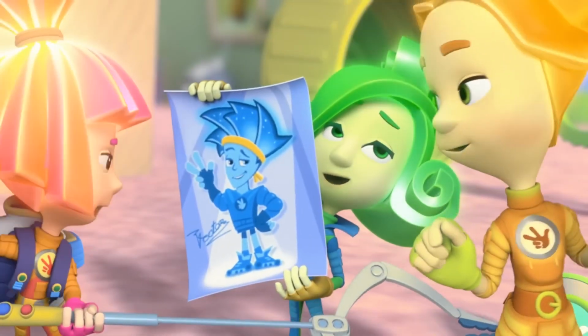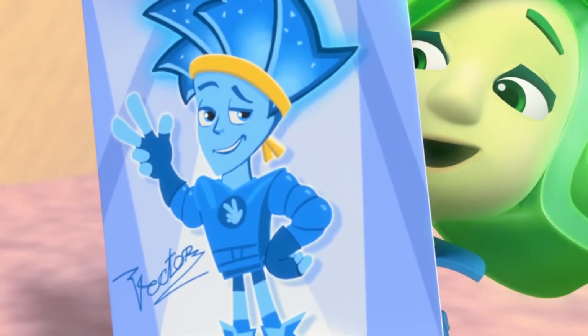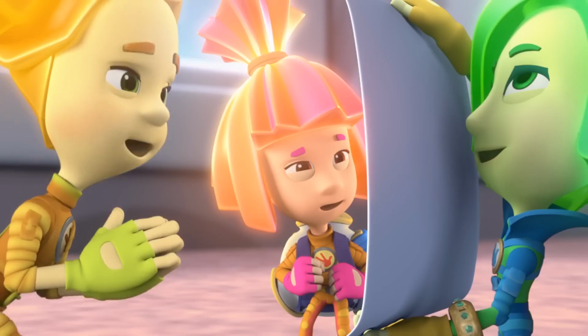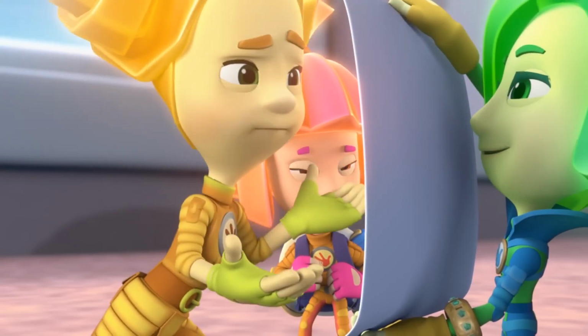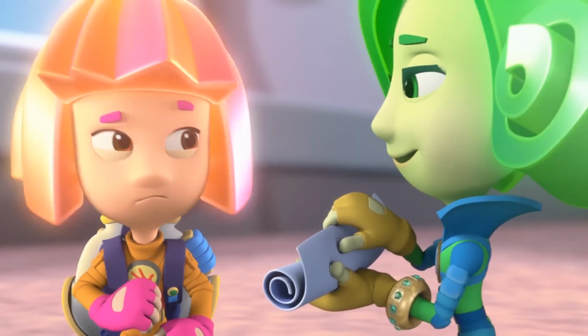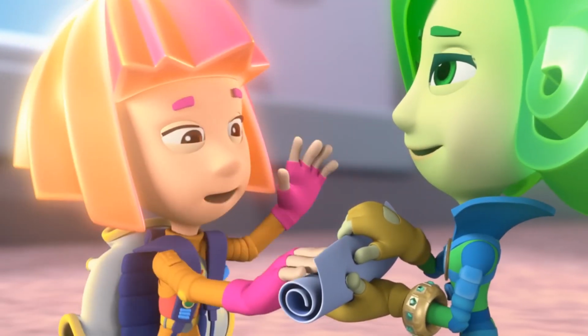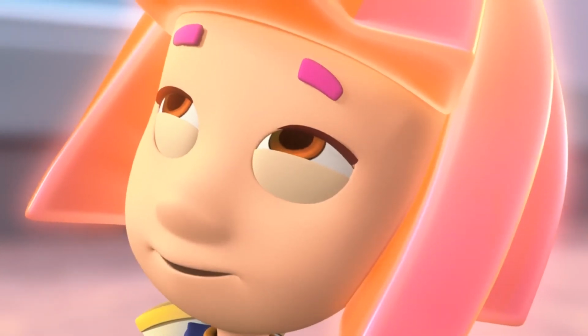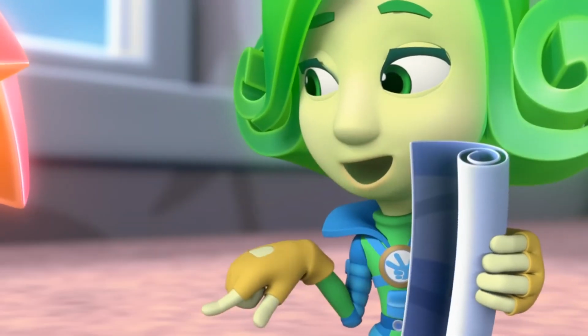Now look what I have. A photograph of Vector. And he signed it for me, too. Are you sure that's Vector? You've got a photo of the bravest Fixie on the face of the entire planet? Yeah, and the most beautiful. Is it him for sure? No way. Let me take a look. Uh-uh. You'll smudge it. You've been fooled. No. Yes. Jealous? You are.